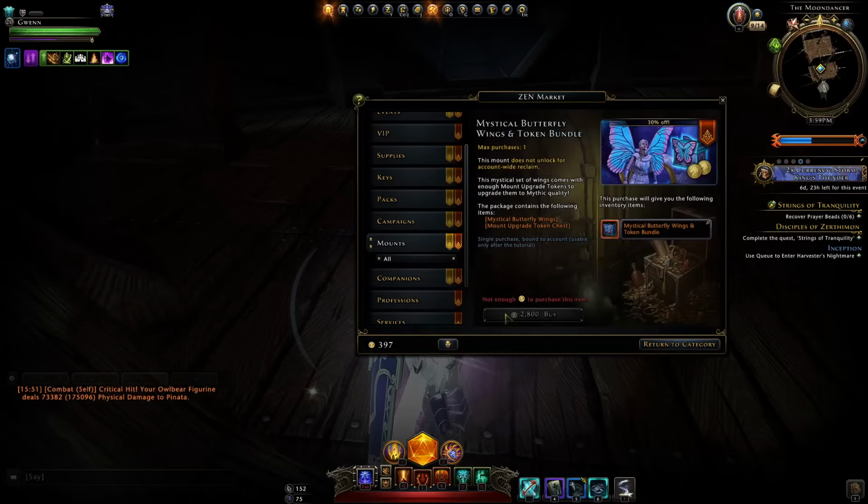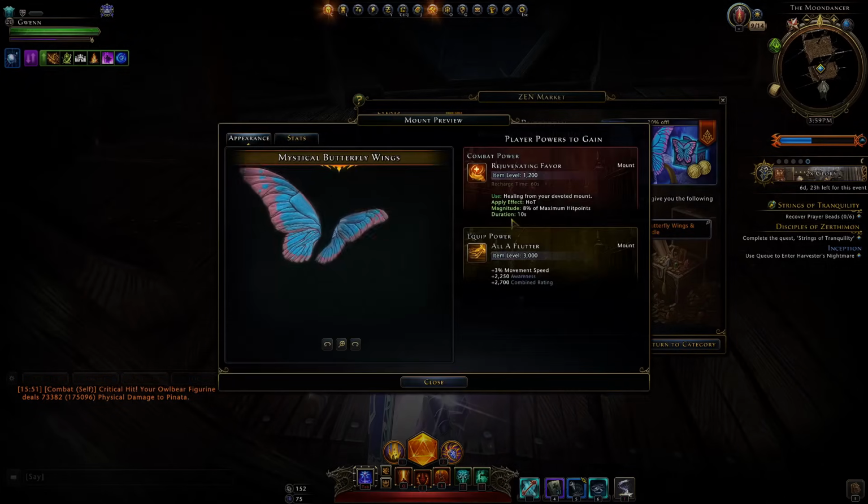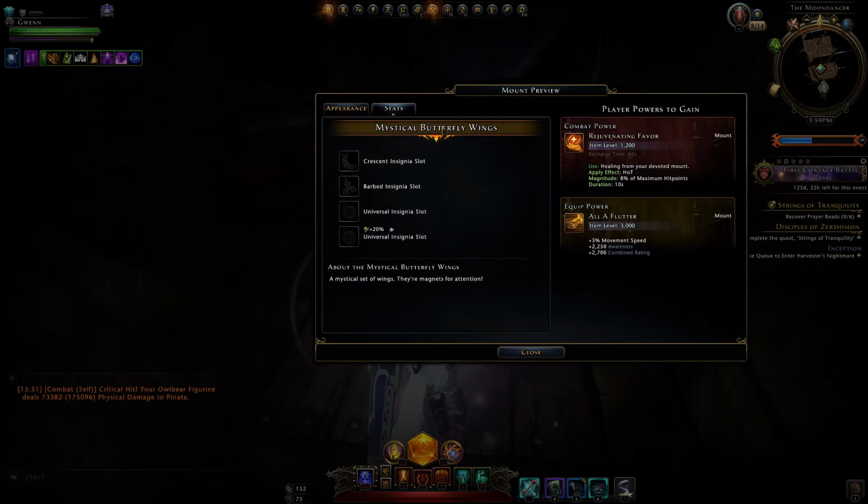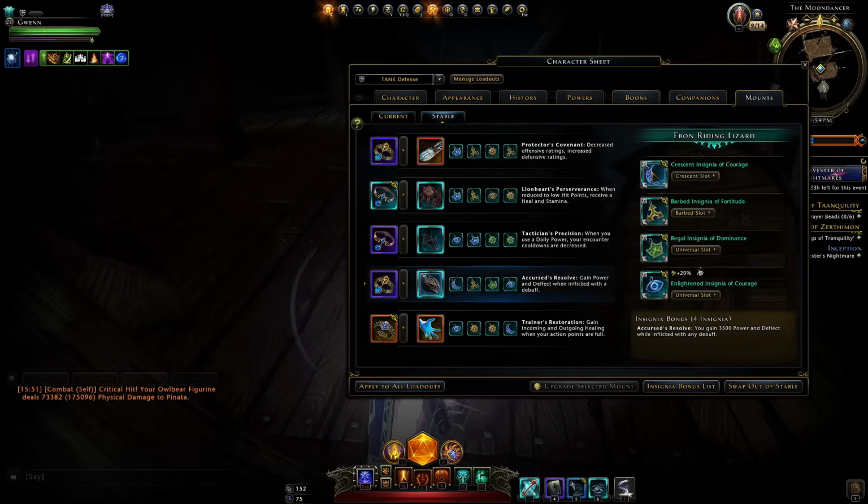Going to cost you 2,800 Zen. It's a lot, but it's the Mystical Butterfly Wings. Rejuvenating Favor and all a flutter, so nothing special there, but it does have 4 mount insignia slots. And well, let me tell you, it's a copy and paste of the Ebon Riding Lizard. This Ebon Riding Lizard got that crescent, the barbed, universal, and then preferred is this enlightened.